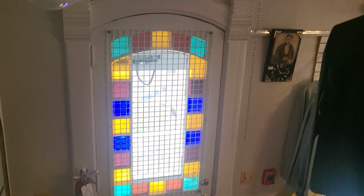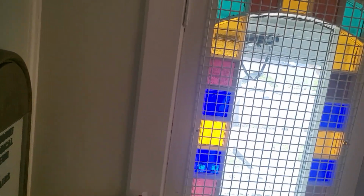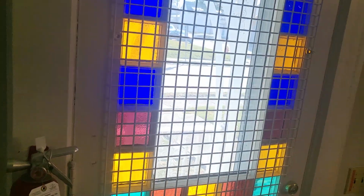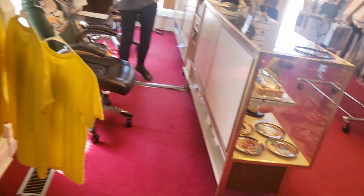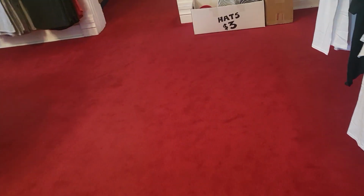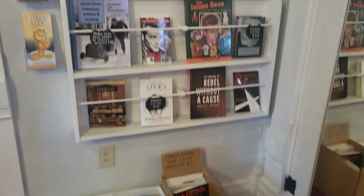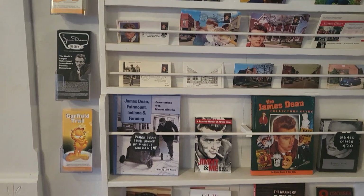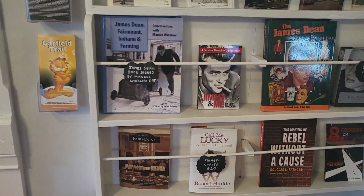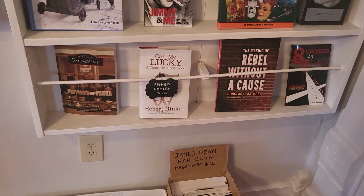Oh, those are super steep stairs. Wow. Yeah, I trip on them a lot. One thing with your video, you keep calling us the Fairmount Museum. Or the James Dean Museum. James Dean Museum. Yeah. Sorry. No, it's okay. If you're going to put it on YouTube, I want people to get it right. Okay, so that's the James Dean Museum. Not the Fairmount Museum. Like our logo. See? Up here. Our t-shirts.